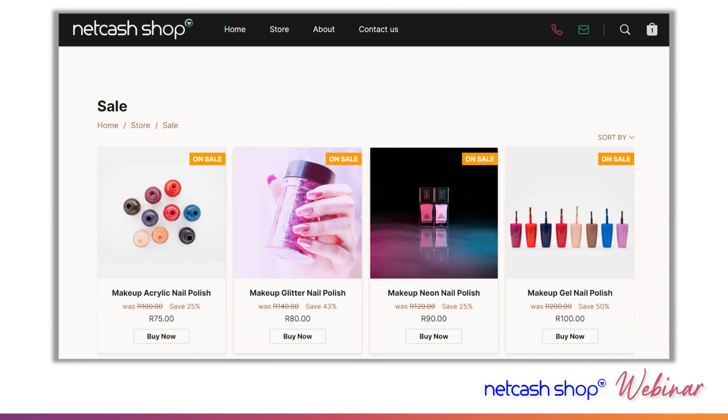You can see there's a clear indication of what the promo is. It was 140, save 43%. It's now 80 Rand. Customer knows exactly what they're in for. The product is also marked on sale to make it stand out. So if the customer was not in your sale category, they would be able to see these products standing out within your product listing pages.